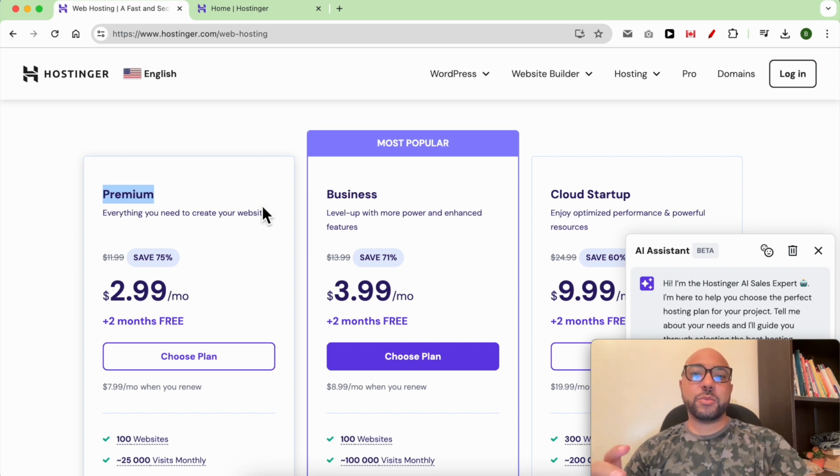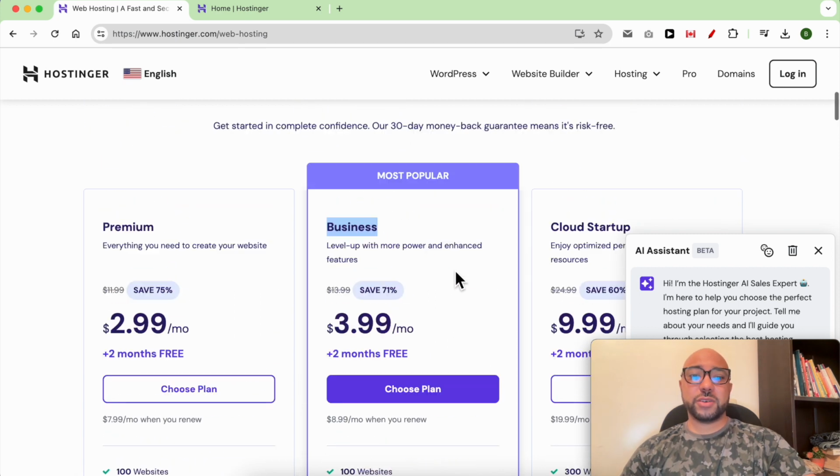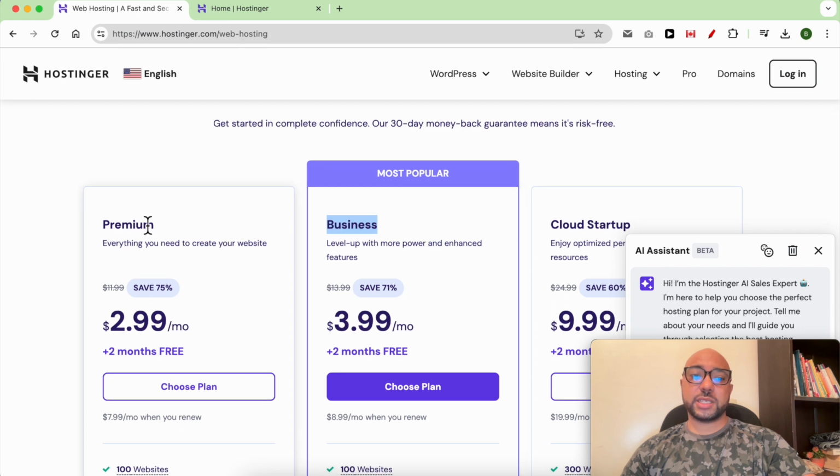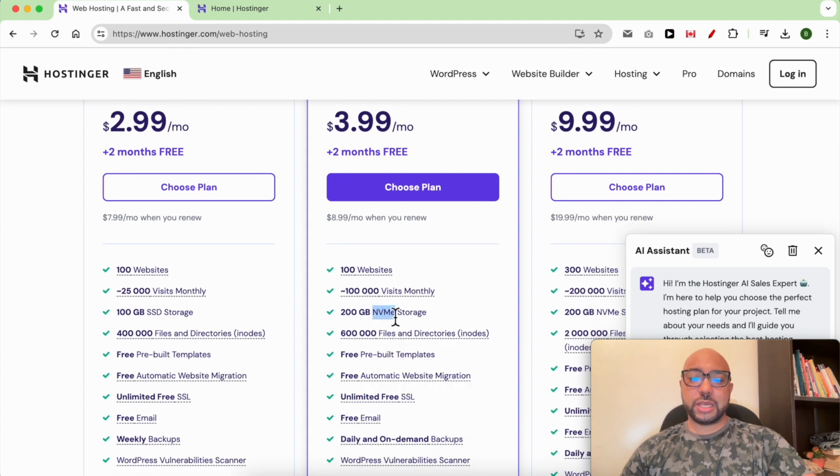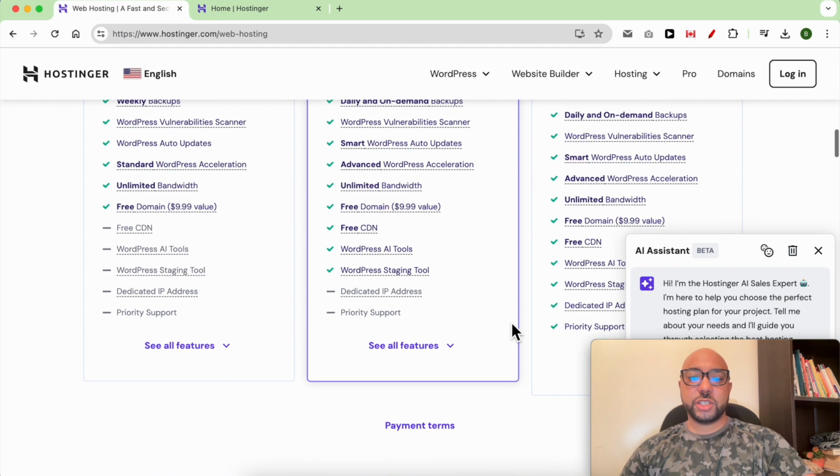If you want a little bit more speed or faster speeds, you can go with the Business. Why does the Business plan offer faster speeds than Premium, which is already fast? Because they use NVMe type of storage instead of SSD. We all know that SSD is fast, but NVMe is a recent technology. The second feature that makes this Business plan faster is this free CDN feature.